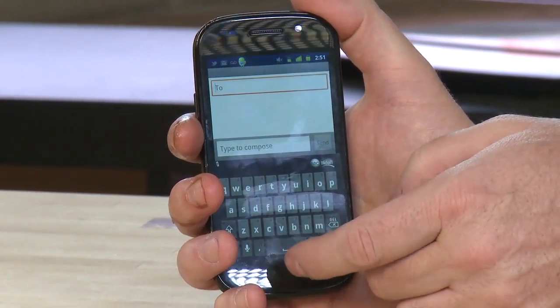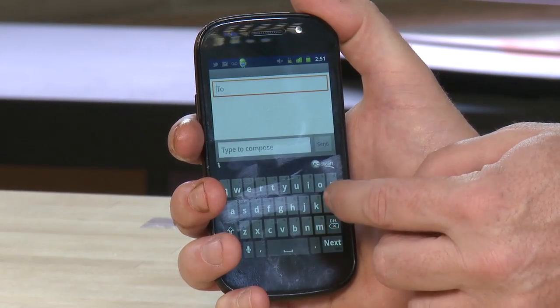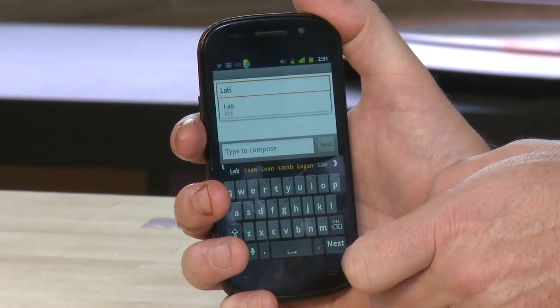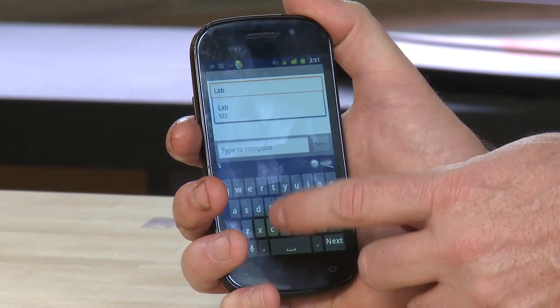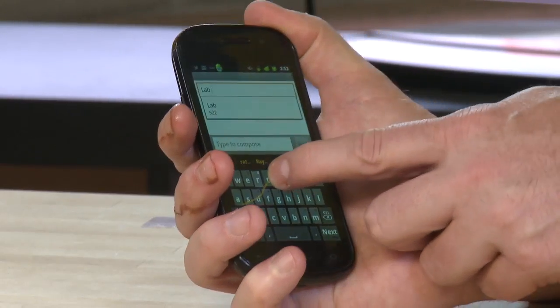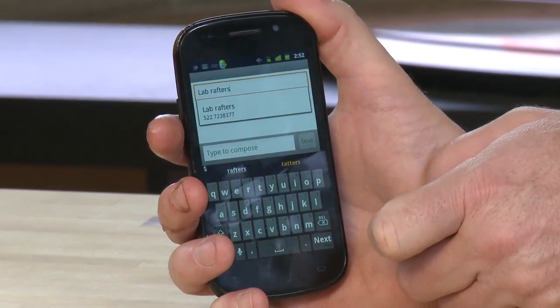So if I type lab rats now, I'm going to do this. See if I can find it here. That's L A B. L A B. Lab. Yeah. I use a space bar there. R A T. What's the S gone? I can see the S. Well, the S is over here. Lab rafters. Yeah. Right, as you can see.